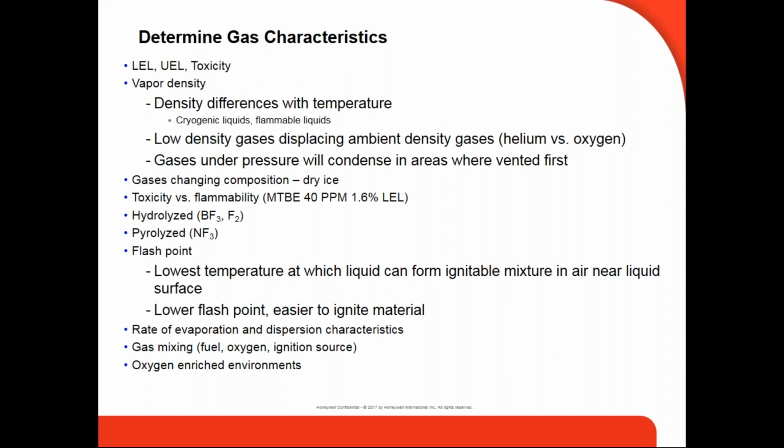So gas characteristics. When it comes down to the characteristics of gases, you have to understand first and foremost if it's combustible, is it going to be in the lower explosive limit or the upper explosive limit? Is it a toxic-based gas? Every gas itself does have a different vapor density. The density basically can vary with temperature. So cryogenic liquids, as well as flammable liquids, can be impacted by temperature itself. And that's basically for the vapor rate.